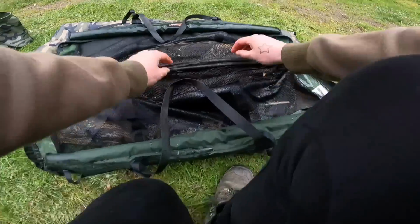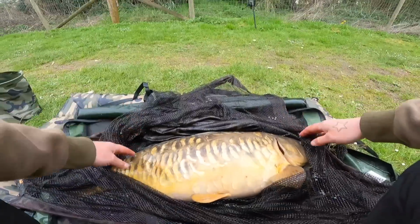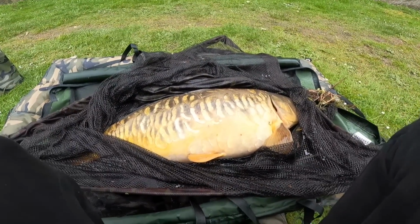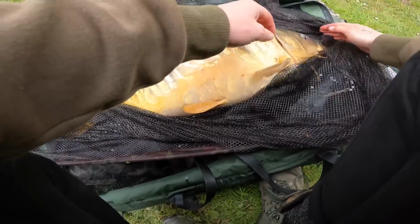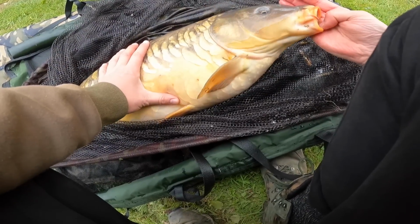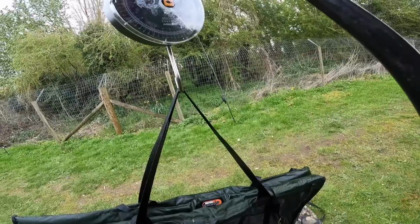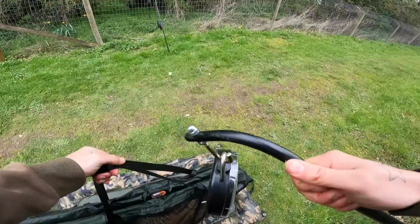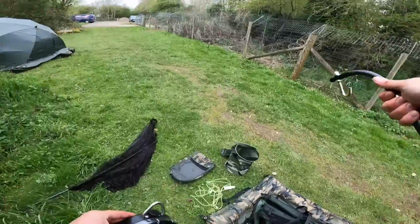Oh, he's a bit bigger than I thought he was. That's a stunning fish, look at that. What a lovely fish. Right, then what I'm going to do is just transfer him to the retainer. Oh, that's a mega hook hold that was. 24.10. Nice.